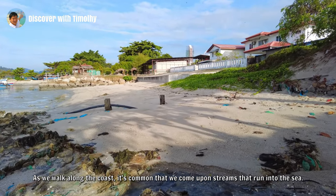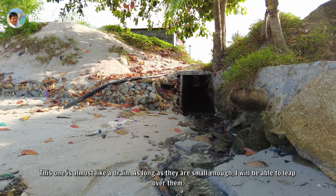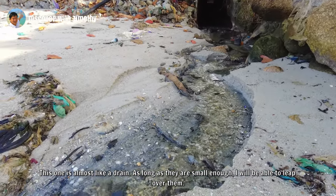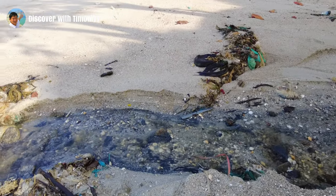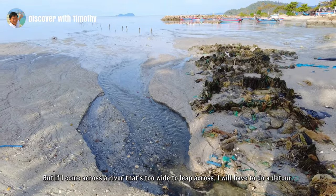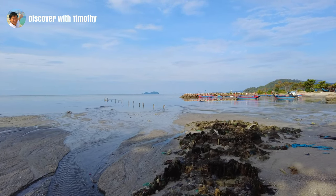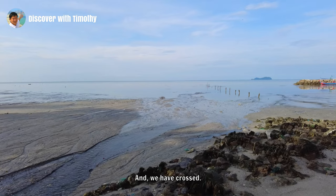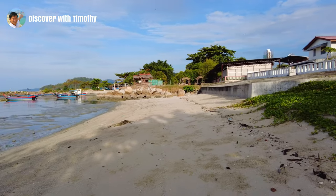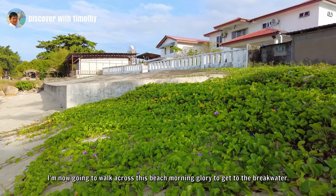As we walk along the coast, it's common that we come across streams that run into the sea. This one is almost like a drain. As long as they are small enough, I will be able to leap over them. But if I come across a river that's too wide to leap across, I will have to do a detour. Okay, let's take a leap. And we have crossed. I'm now going to walk across this beach morning glory to get to the breakwater.